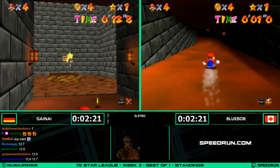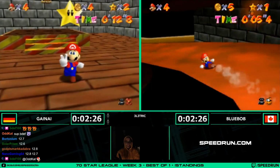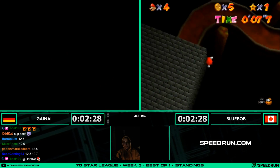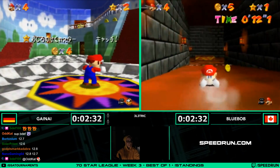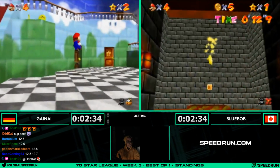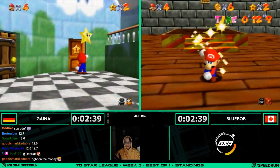And 12-8 from Gainai. Okay. Following the script. He's sticking with us here. Let's see what BlueBob's going to be able to score on this one. Looks like a nice angle. Good speed on the dismount. 12-9. Okay. Both the players followed the script. We can continue the race. Good job.